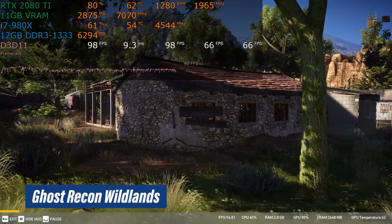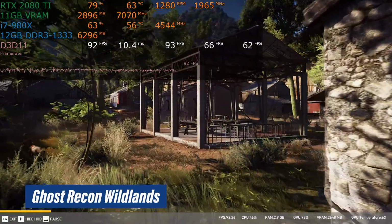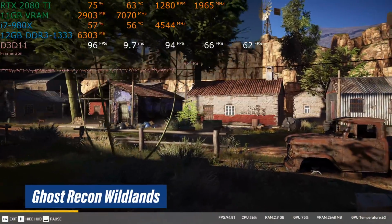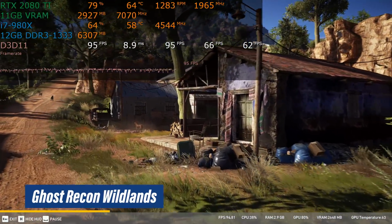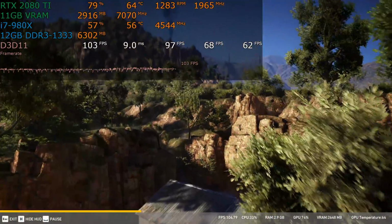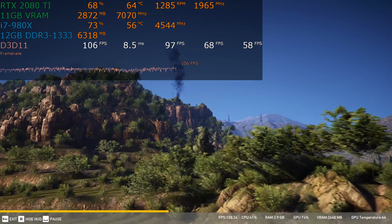Ghost Recon Wildlands, the good Ghost Recon. Well, actually, I like Ghost Recon Breakpoint, but I've already shown Breakpoint in a different video, and so I wanted to actually take a step back to the previous Ghost Recon Wildlands game, because if you have an older computer, you might be more inclined to play older games. And of course, this one was very popular, and, well, I haven't shown it for a while, so I thought I would toss it back into the rotation.